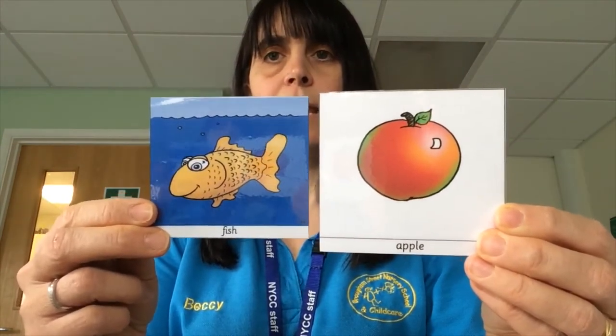We've got a bus and a bike. Are they the same or are they different? Can you show me with your hands? They are different. What about an apple and a fish? Same or different? Different. Did you get it right?